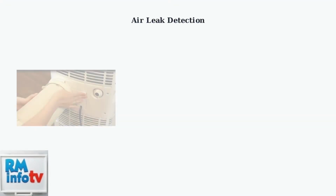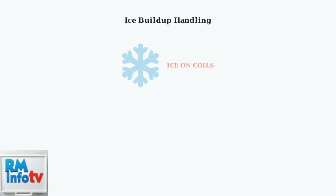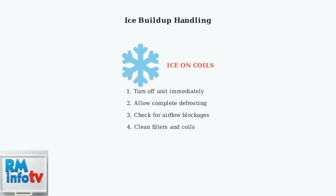Air leaks around the window bracket or exhaust hose can allow warm air to enter the room, reducing cooling efficiency. Inspect all connections and seal any gaps you find. If ice forms on the coils, this indicates a serious airflow problem. Immediately turn off the unit and allow it to completely defrost before investigating the underlying cause.